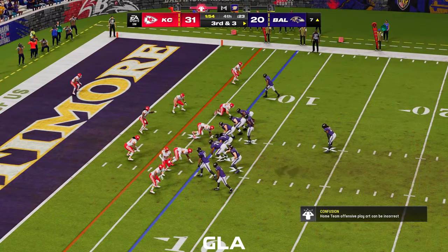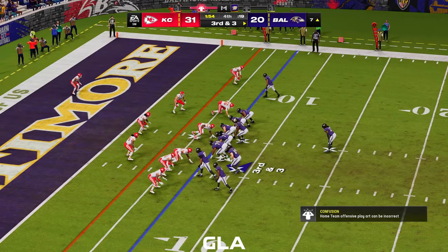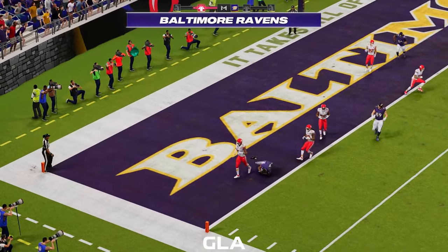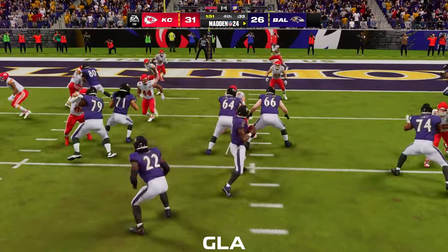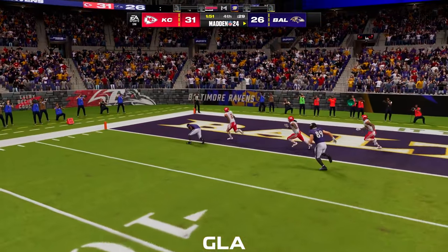They'll come to the line. This is third and 3. Throwing, Jackson. Touchdown! Zay Flowers, a 7-yard touchdown grab. And the Ravens have made it a 1-score game again here in the 4th.